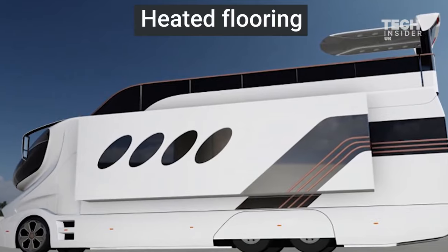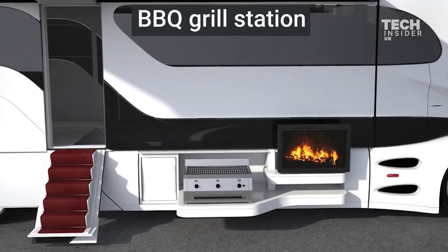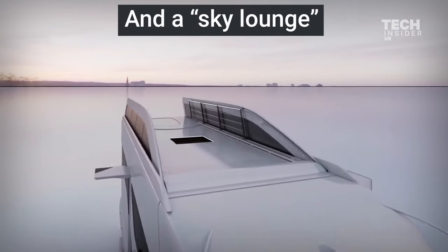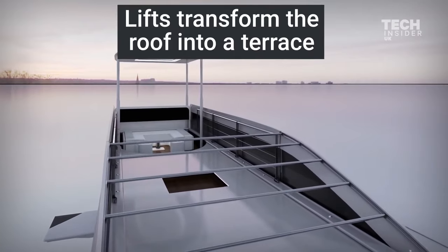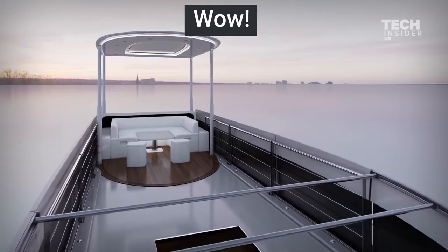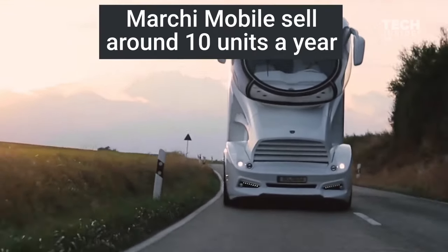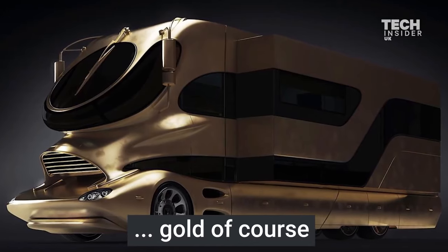Crafted with precision from carbon fiber materials, the interior boasts lavish amenities, including a spacious sofa, bar, wine cabinet, ice maker, and a large TV, ensuring every moment is filled with comfort and relaxation. The Sky Lounge takes luxury to new heights, offering an elevated rooftop deck with lounge chairs and radiant floor heating, perfect for enjoying breathtaking vistas in unparalleled style. Plus, with a state-of-the-art air convection system ensuring optimal comfort and air quality throughout, the Marchi EleMMent Palazzo Superior is truly a sanctuary on wheels.